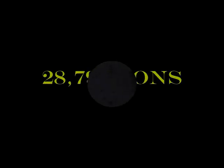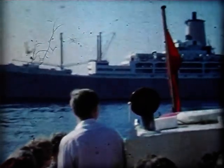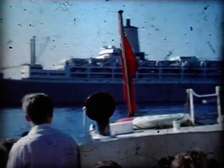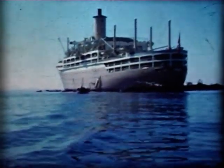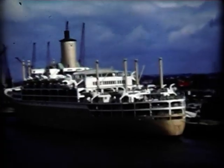Until quite recently, I didn't have very much good footage of Orsova, but this has come in recently and I'm very happy to share it with you. Orsova also had some new innovations. She had no mast for a start, and she was all welded, not riveted.